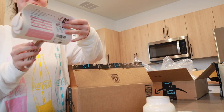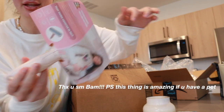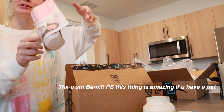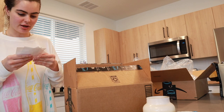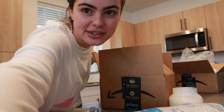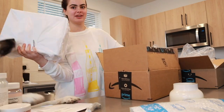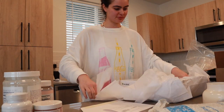We've got, oh yeah, it's a little vacuum thingy for the sofa from BAM. I think this one's from Roger, because he said there was something coming today. I have no idea what it is. She's excited to see what it is. Why does my face look so pink? Let's open it up, Nova.